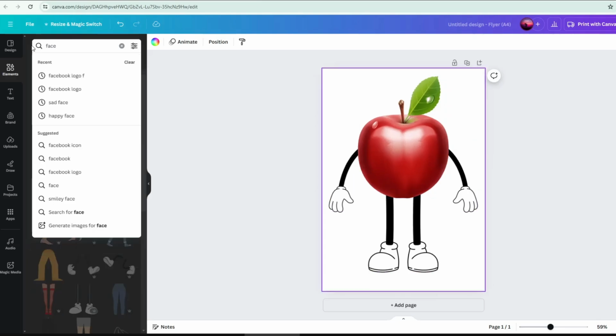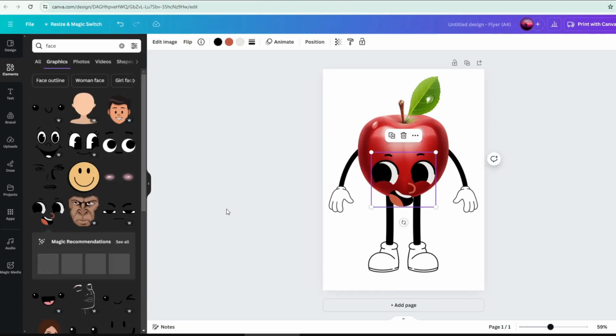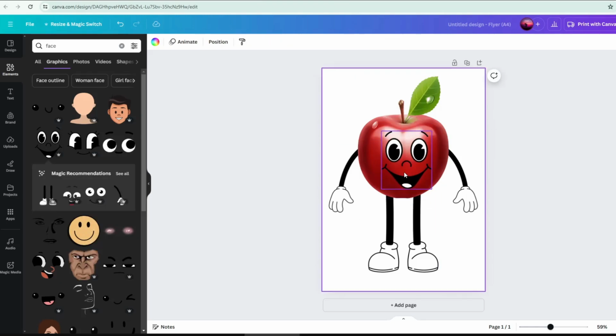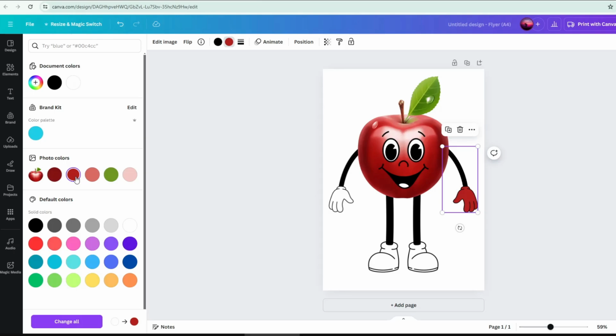And then search for the face. Select the proper face for our apple and arrange it properly. Also change the color of the hands and feet. Just click them and select colors on the left side of the screen.